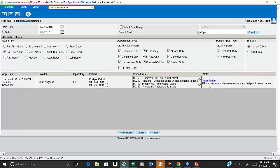And yes, you are a new patient according to our notations. You do not have any insurance according to your conversation when you made the appointment. Is that still true, yes or no? Have a conversation with that patient. Perfect. And we look forward to seeing you. Fantastic way to find those new patient appointments.